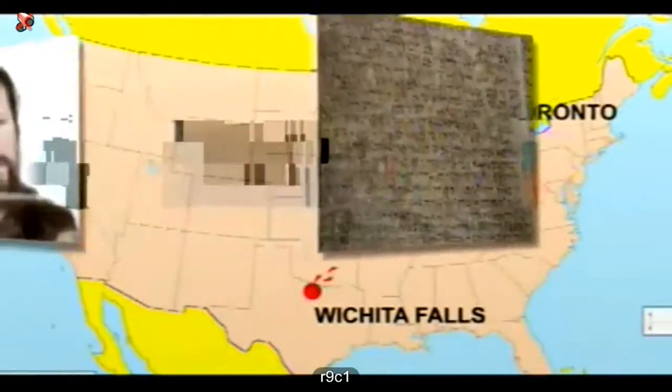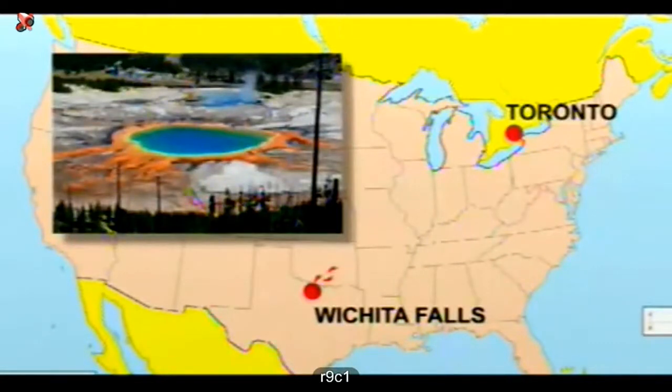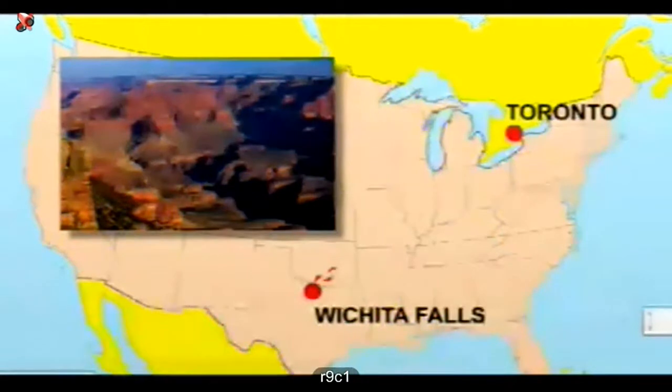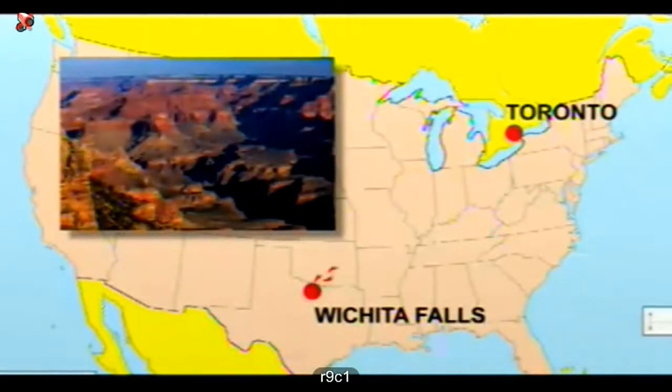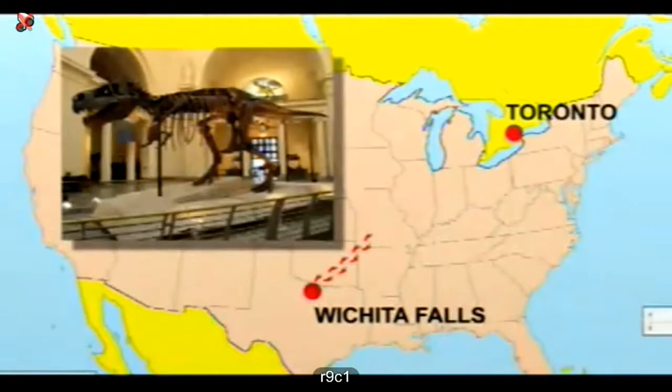In 2,000 steps, that's just about 1 mile, 200,000 years ago, Homo sapiens are just beginning to walk the earth. In 6,000 steps, or just 3 miles, 600,000 years ago, the Yellowstone caldera is forming. This is what causes all the hot springs and geysers in Yellowstone to erupt. In 50,000 steps, or 25 miles, we've just crossed the border into Oklahoma. 5 million years ago, the Grand Canyon is forming. In 830,000 steps, or 415 miles, 83 million years ago, we finally walked to the time of the Tyrannosaurus Rex.